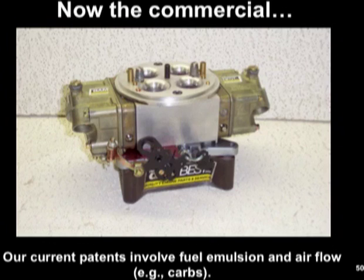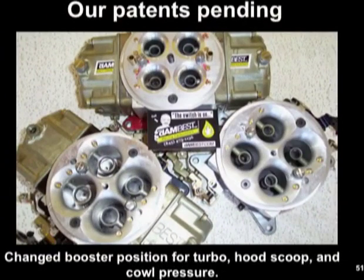The less you do to impede the droplet, the better. So we've gone off and patented some of the things that we've learned, and now are in the process of manufacturing our own line of carburetors. And they're done in billet right now. That's why you see that there. This is a patent pending.